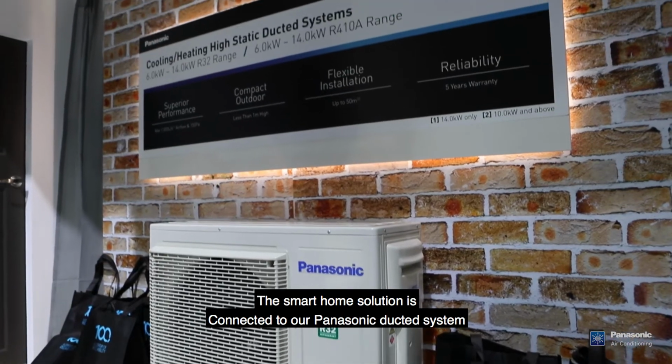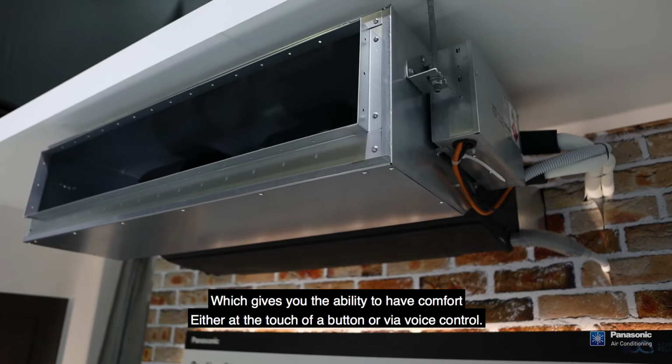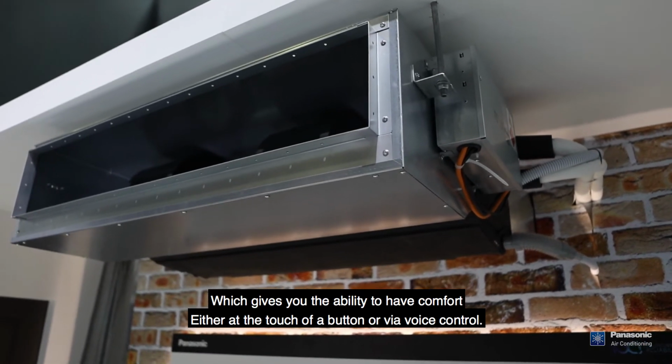The smart home solution is connected to our Panasonic ducted system, which gives you the ability to have comfort either at the touch of a button or via voice control.